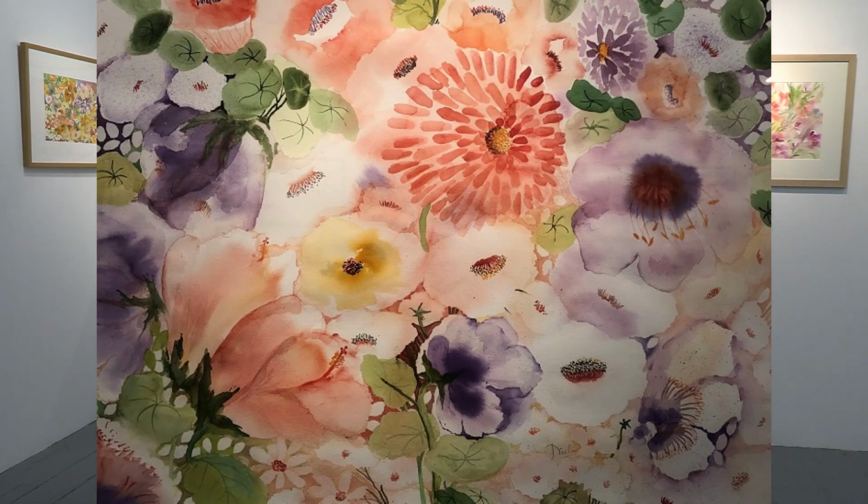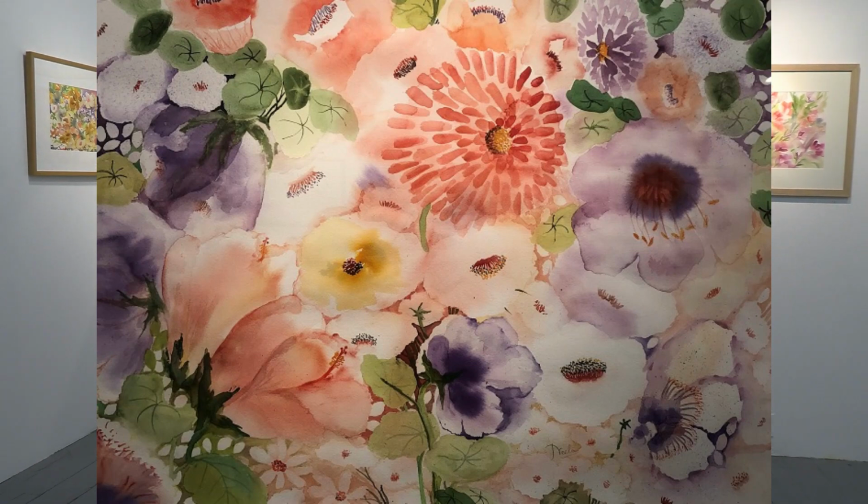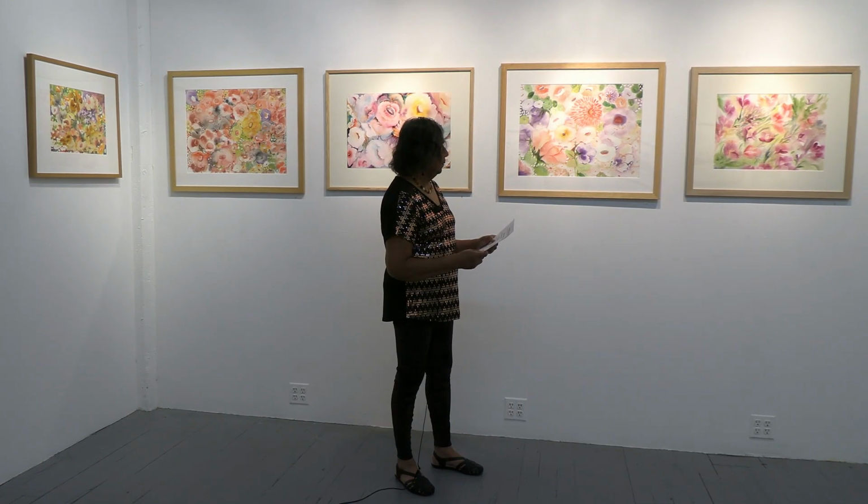Number 4 is called Some Flowers with Zinnia. It is my usual technique of throwing color on the paper and picking out the shapes with negative painting in the background.